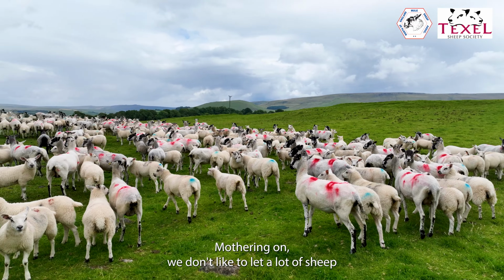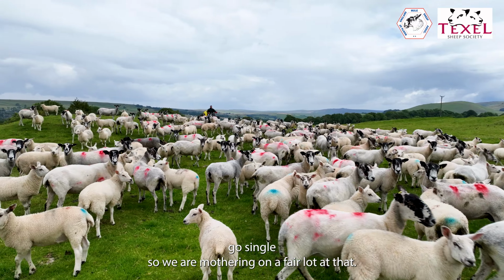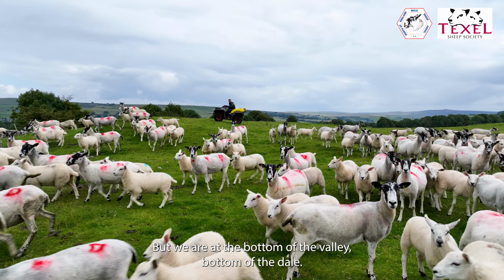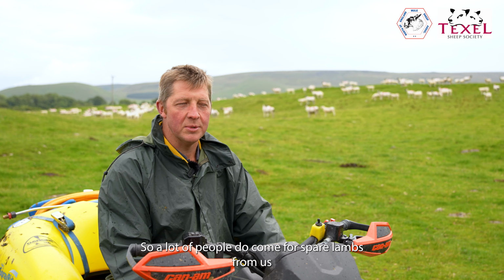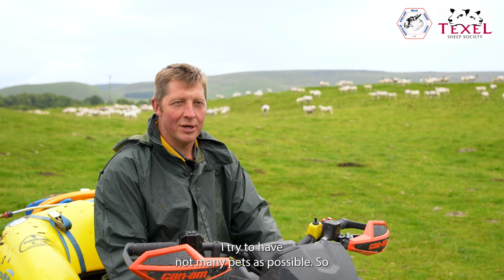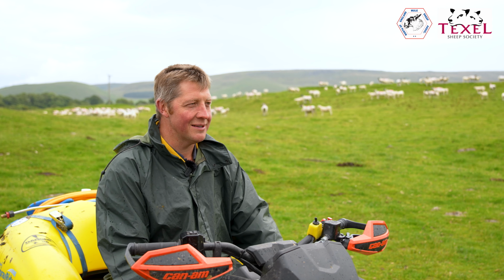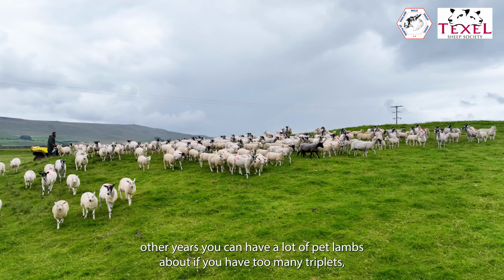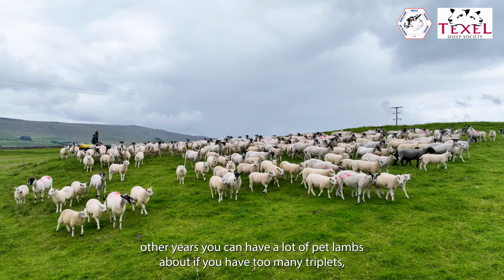Mothering on, we don't like to let a lot of sheep go with singles, so we are mothering on a fair lot. But we are at the bottom of the valley, bottom of the dale, so a lot of people do come for spare lambs from us in lambing time, which helps. I try to have as few pets as possible, so this time I was lucky to have just two. Other years you can have a lot of pet lambs about if you have too many triplets.